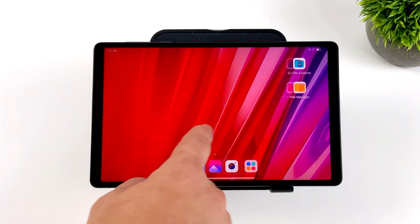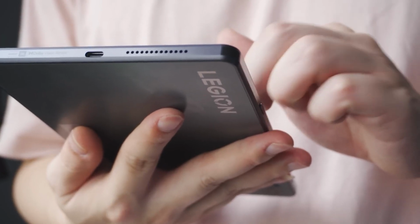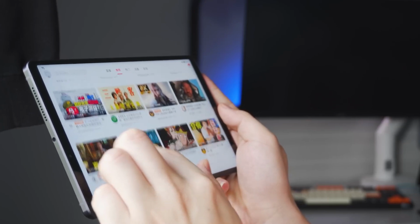Whether you're juggling multiple tasks at once or switching between apps on the fly, the Legion Y700 ensures that everything runs smoothly and efficiently, without any slowdowns or hiccups.